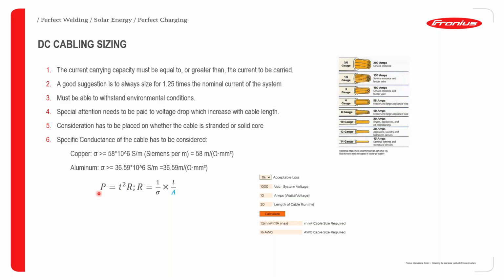And you can then determine your power loss. Okay, so again, this is very variable and it can be dependent on what the design engineer will decide is an acceptable power loss. So for example, in this system over here, I wanted a 1% acceptable loss with a 1000-volt DC system, which was producing 10 amps, and the length of the cable run was 20 meters. When I calculated this in the equation, I was basically going for a 1.5 millimeter squared cable, and that obviously translated to a 16 AWG cable size.